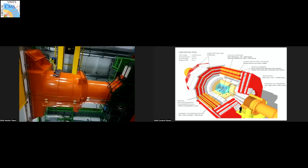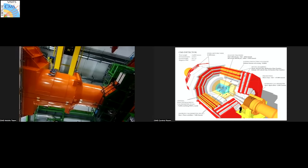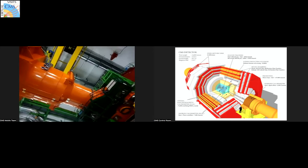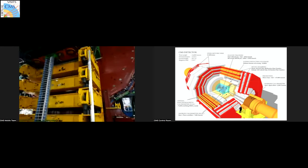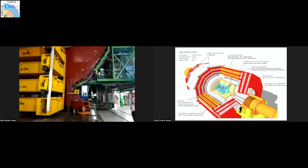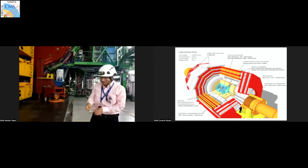Since the experiment is working right now, we have not opened the different parts of the detector. The detector itself is completely composed of different subsystems. Okay, now you see, can I feel the magnetic field here as well? Let me see if I can feel it.